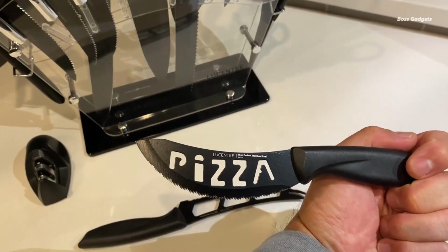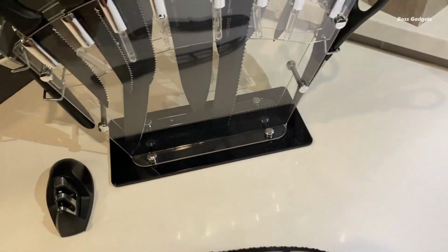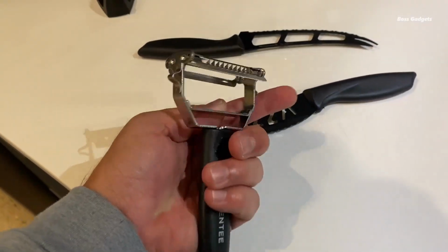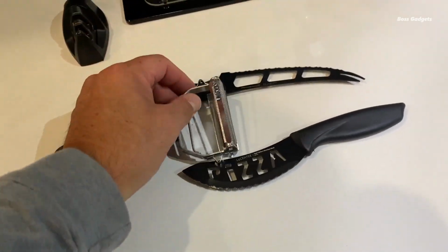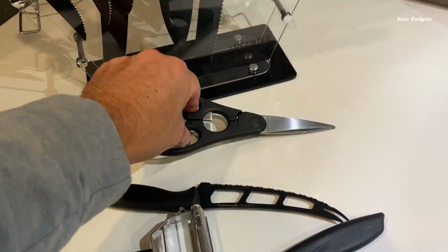Crafted with superior high-carbon stainless steel blades in a 30CR13 composition, each LUCENTEE knife delivers professional-grade performance. The non-stick coating and ergonomic handles provide a secure, comfortable grip, and the rust, stain, and pit-resistant design ensures long-lasting durability.